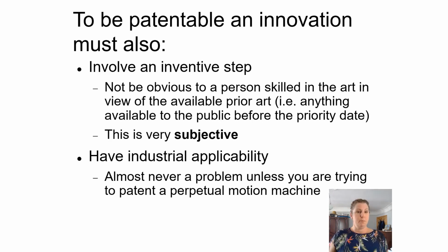Final point is, to be patentable in most countries, an invention has to have industrial applicability. Really the only time I've ever seen that come into play is if somebody has decided that they want to try and patent a perpetual motion machine, for example, in which case they'll have lack of industrial applicability thrown back at them. Generally, it's not something you're going to need to worry about.